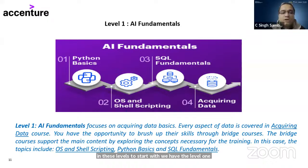To start with, we have level 1, which is AI fundamentals. It all starts with, obviously, because AI is related to some kind of coding which needs to be done, you need a platform where you can do that. So that is what you begin with. That's your very first thing, which is Python.